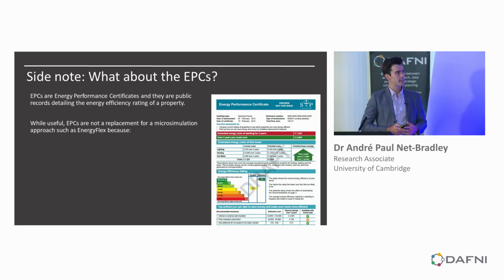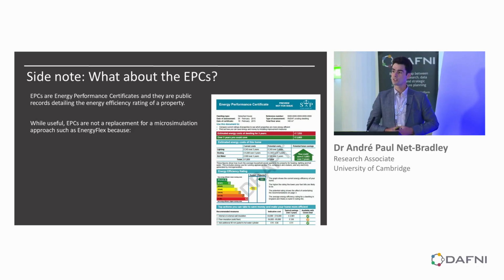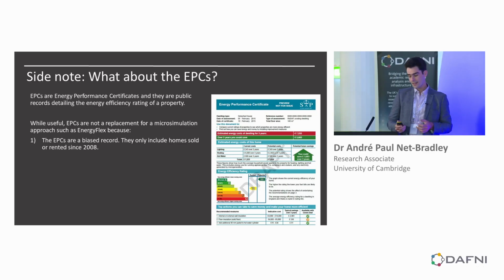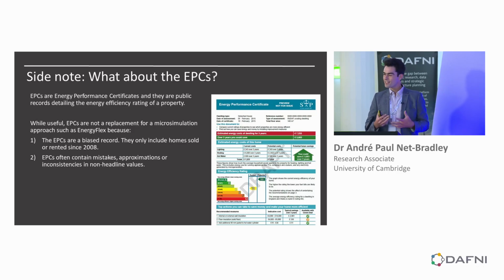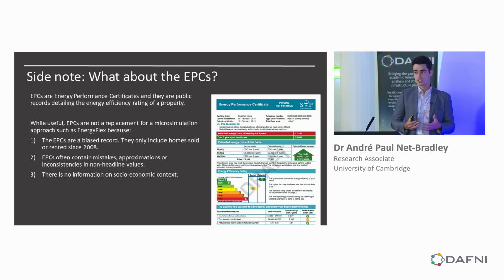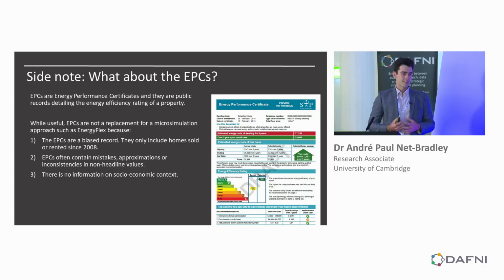So why can't we just use this data when we want inputs on the local area for our modeling? Well, first of all, it's a biased record, right? It's only been a requirement to have one since 2008, so the sample of EPCs only includes buildings which have been sold or rented since 2008. In addition, it's not always that accurate. Even the full EPC record is produced by humans doing these evaluations, and there are often approximations and mistakes. There's also no information on socioeconomic context, so you're only seeing one side of the picture. You see the technical performance of the building, but not the socioeconomic context of the household that lives in that house.